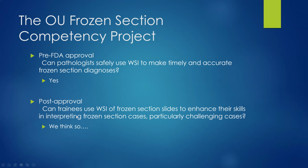Can we then use such tools to enhance the skills of residents to interpret frozen sections, particularly the challenging cases? We find that our residents don't get enough experience with frozen section just from their 12 months or so on the surgical pathology service. They may see 100 or whatever, even if they were to spend a month in a frozen section laboratory, they might not see 300 or 400 cases.